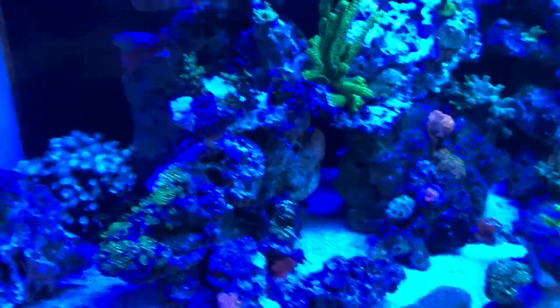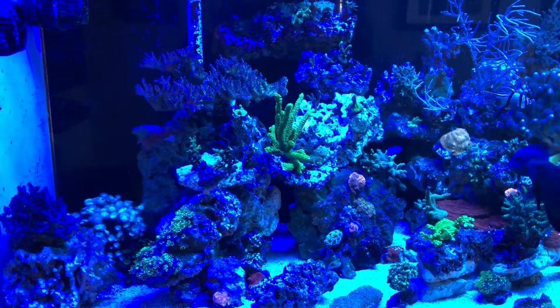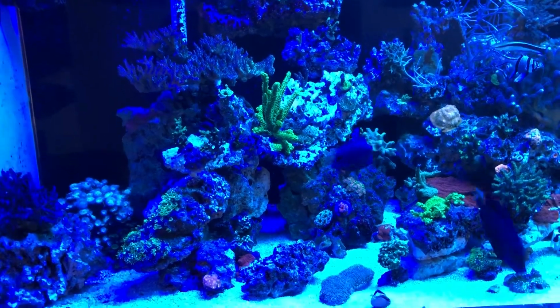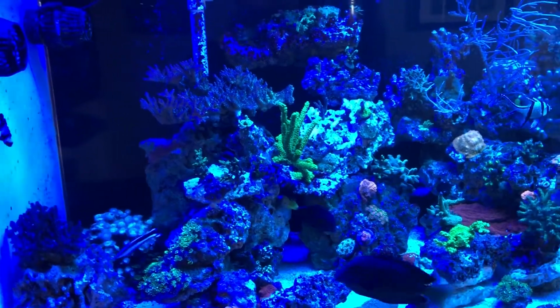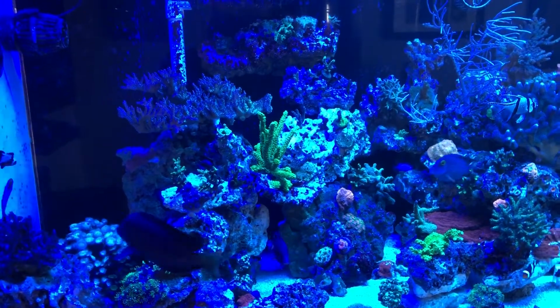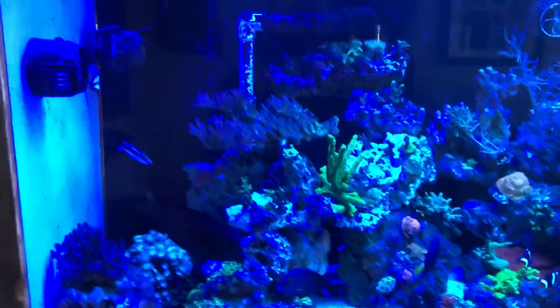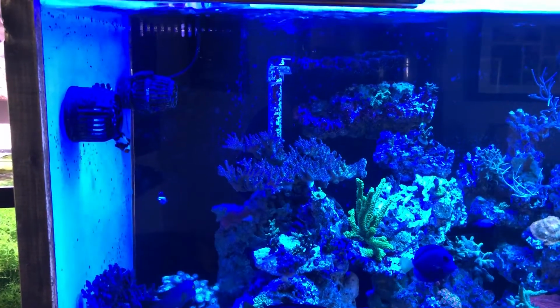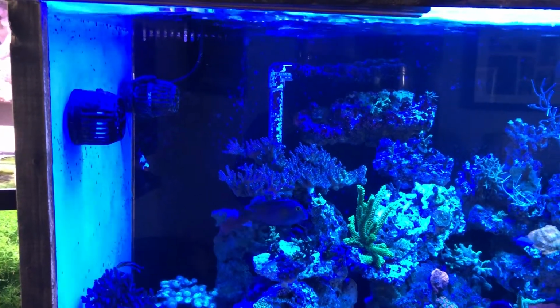I fragged out. I took a lot of my live rock out, bigger pieces. Ended up breaking them all up and putting them in my sump. The corals are just getting big, and I want the corals to grow more. So with that said, I moved my power heads. One is pulsating. The other one is 50%.